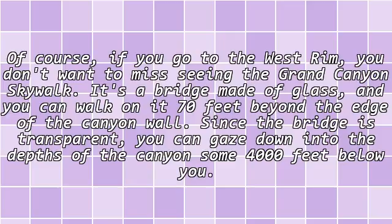Of course, if you go to the West Rim, you don't want to miss seeing the Grand Canyon Skywalk. It's a bridge made of glass, and you can walk on it 70 feet beyond the edge of the canyon wall. Since the bridge is transparent, you can gaze down into the depths of the canyon, some 4,000 feet below you. You don't want to miss it, because the views are incredible.